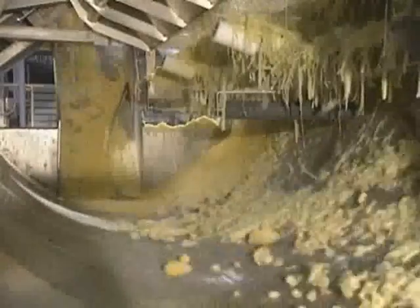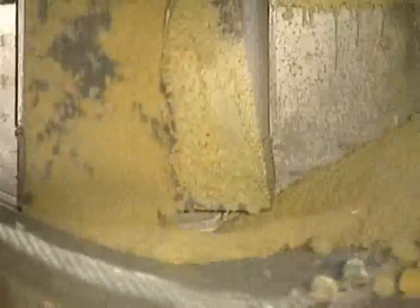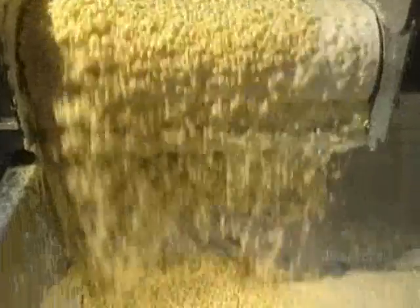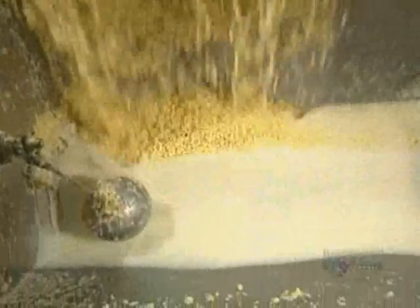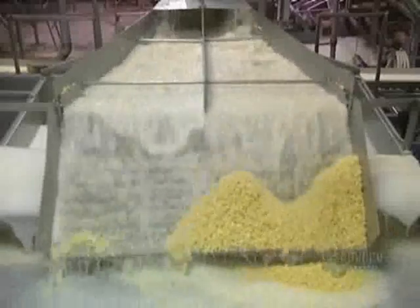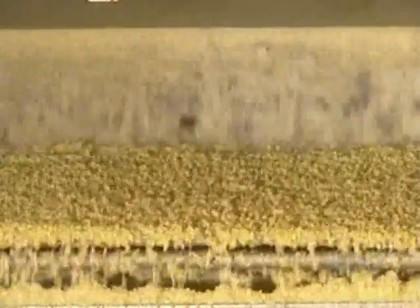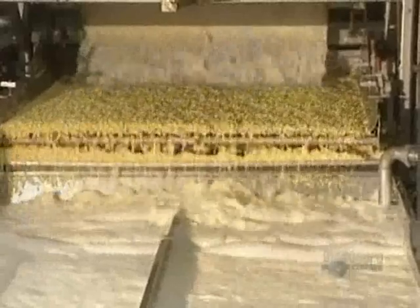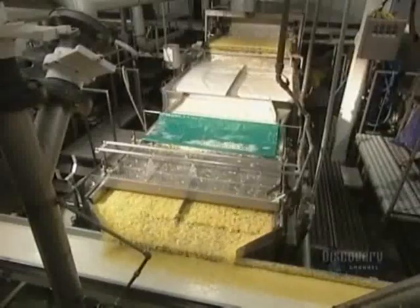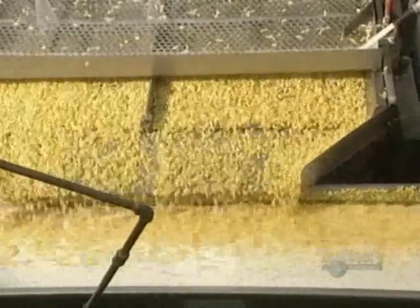The kernels enter into this rotating drum, which removes any particles larger than the kernels. Nothing is wasted in the processing. Corn residues, leaves, and cobs will all be used later as animal feed. Now the kernels fall into a mix composed of water and of a fluid that's obtained when cutting the corn kernels. This liquid mix allows for the transporting of the kernels without damaging them. Next, the kernels flow along this belt and are placed on this conveyor toward the following processing step.